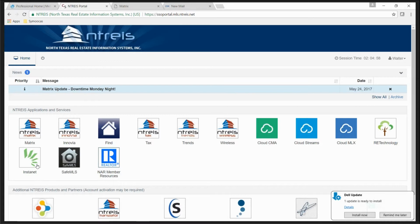Over 500,000 realtors in the rest of the United States use this system, and it's much more of a transaction management system. It connects to Matrix very closely. As I showed you, you can start a transaction in Matrix and push it into Instanet. And in our advanced Instanet class, we teach you how to start a listing in Instanet and push it into Matrix to start that listing. Saves you a ton of time.